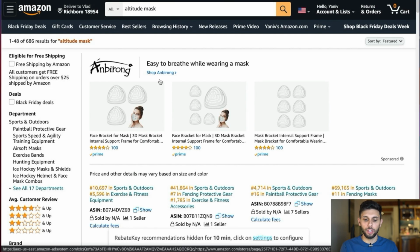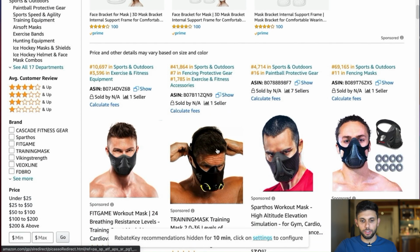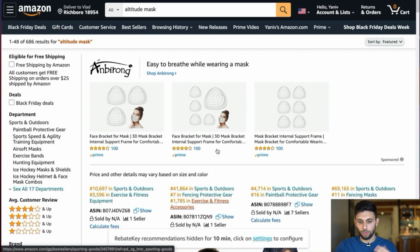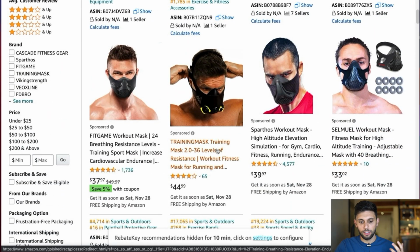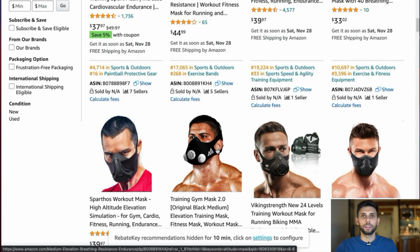All right, so let's not just focus on theory here. Let's start actually implementing the first part of the strategy. We're going to use an example product here, we always like to use an example product, which is these altitude masks, or training masks. This is, again, a popular product that was a good market to go in maybe a year or a year and a half ago. Now it's a little bit more saturated, so I don't feel bad about using this as an example.